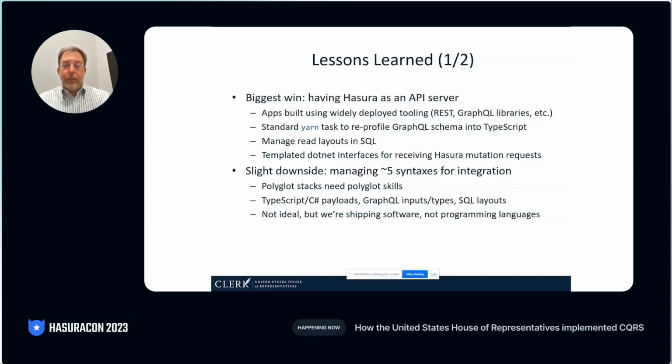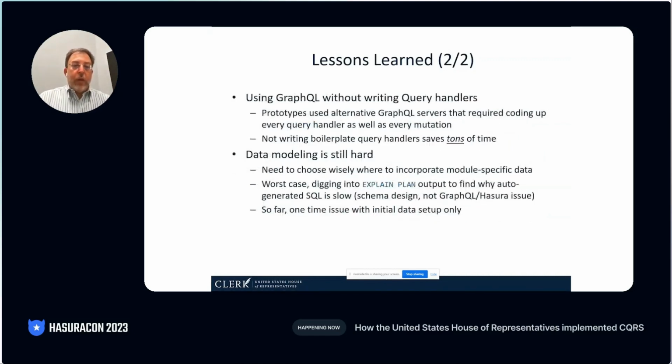and move on. When we started this project, we used another GraphQL server, and we found that we needed to write read handlers for every query that we needed to support. And that just was a lot of time that wasn't really value added. When we started using Hasura, we found that just the configuration to read and write from a view saved us tons of time. And that's time that we need to spend on focusing on where we can add value, modeling our business rules, and supporting our customers.